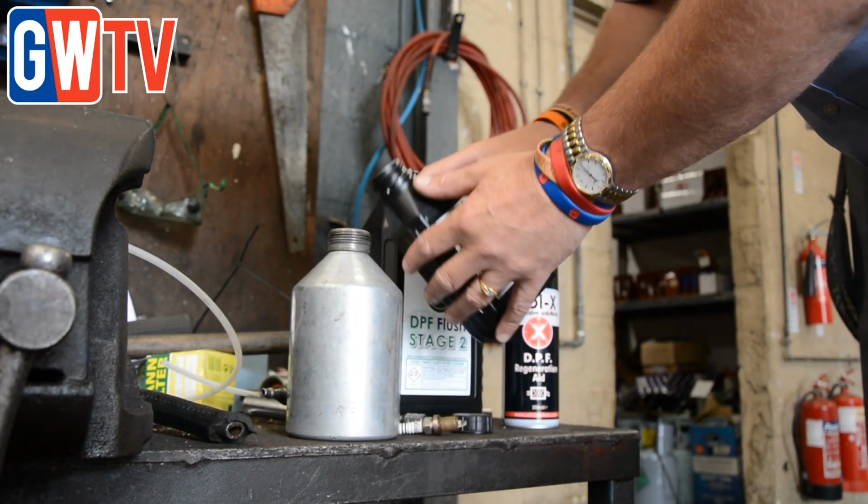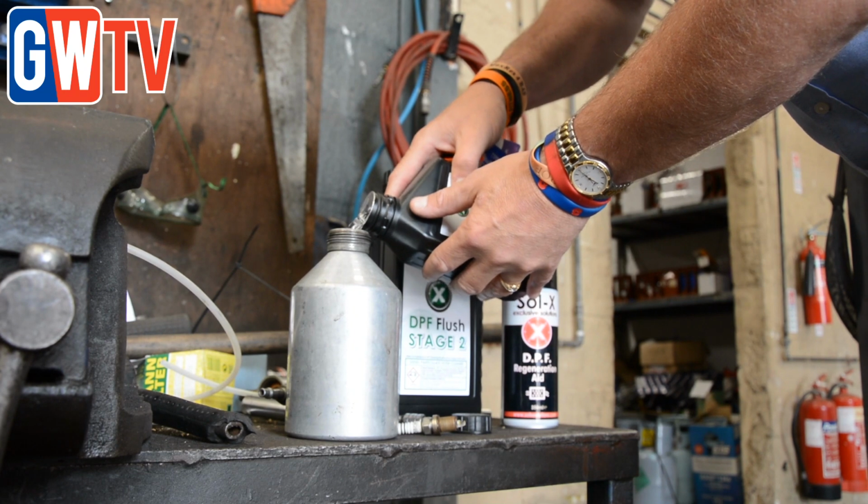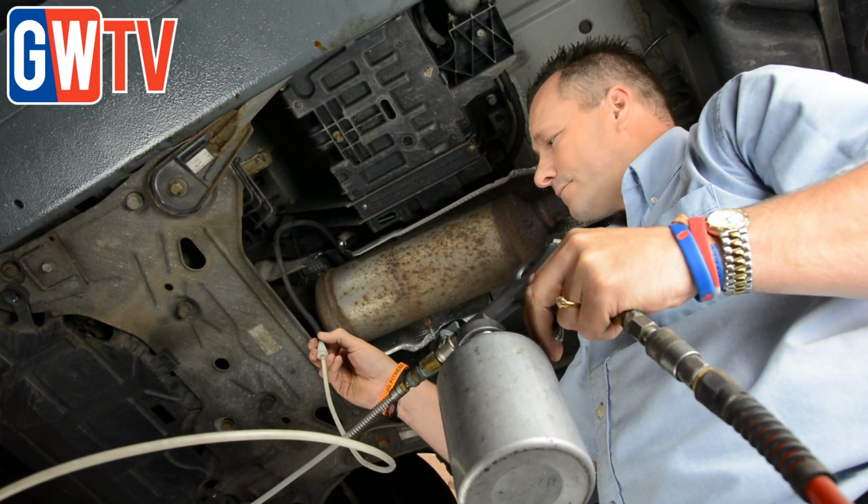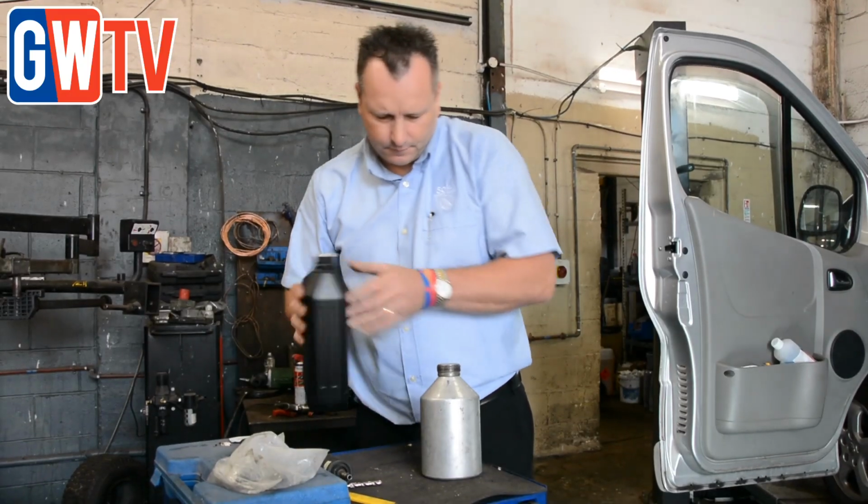So we send the vehicle up in the air, we disconnect the pressure pipe, we connect our applicator to it, and we put stage 1 into the DPF. Now, we do that slowly and via pulse so that the product gets time to work its way through the cores. Once that's in the vehicle, we leave it in there for around 5 minutes just to do its job. We then start the vehicle and get it back up to normal operating temperature because the product is aided by the heat through the exhaust system.